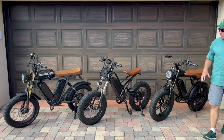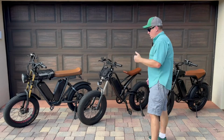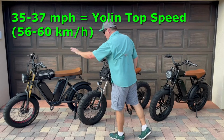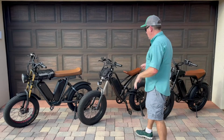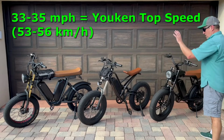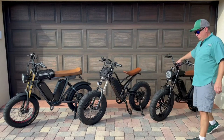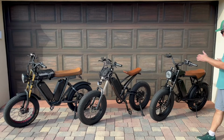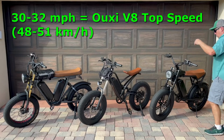Now, getting into the top speeds. The Yolin has the fastest acceleration because it's 1,000 watts, and it also has the highest top speed. This one gets 35, I've seen 37, sometimes even 40 with the wind at my back. Now this one is in the mid 30s, it can do 33 all day, and this one tops out at 25 amps, that also 25 amps, but this Ouxi, the controller limits it to 22 amps of output. So the top speed is about 30 to 31. It could do 32 if you're on a very long straightaway.